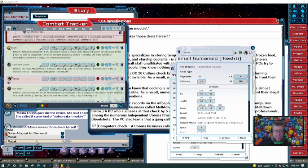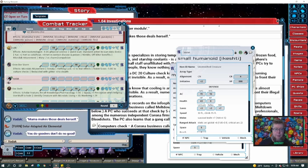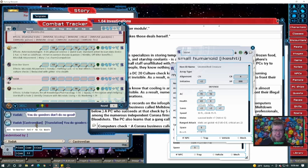So once I have Vadak selected, I can say, You do-gooders don't do no good. It says Vadak. Boom. So if you would rather just type, this is also convenient. Vadak speaks Castravellian, so you can have him say that. You do-good is do no good. It's not only Vadak, but it's also in Castravellian. If the player doesn't understand it, it says here Understood By, so it tells you who understood it. If they don't understand it, all they see is Vadak and they see this. So you can make it a little bit more realistic.